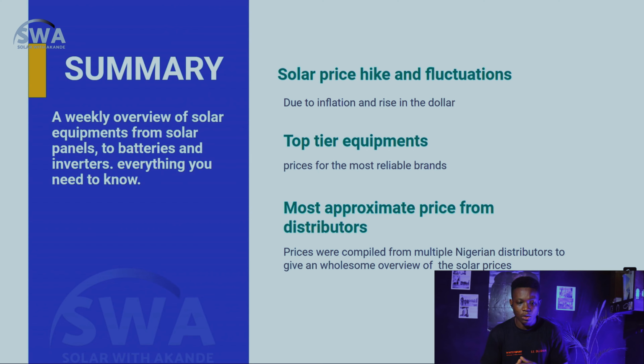Some of the prices in the market today, especially when it concerns solar, which is basically my own field and something I really love doing, there's been a whole lot of fluctuations. There's been a hike in prices and stuff like that. So without further ado, let's get into it. It's a weekly overview of solar equipment, from solar panels to batteries and inverters, basically everything you need to know.